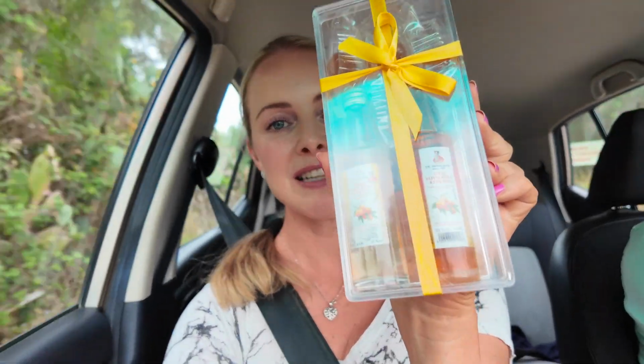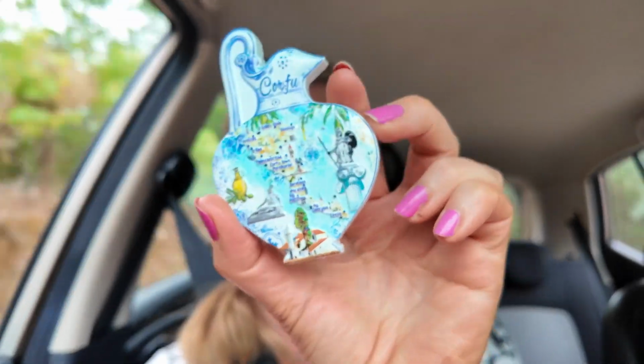Part of the fun of travel is picking up local produce, and even more fun when the local produce is liqueur. And so we have collected with us the classic and the natural kumquat liqueur, a magnet for our fridge, Corfu, with the map of a lot of the places we've been to today, and a bottle of dry white wine which is nicely wrapped in here that we will save for later.